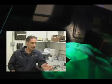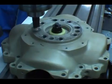My main job is dimensional checking, magnetic particle inspecting the steel parts, and fluorescent penetrating the aluminum parts. Okay, we're going to run a current through this central conductor, which will create magnetism in the part, and we'll be looking for cracks. Now the part's magnetized, we'll take it out, we'll take a look, and we found a small indication, a crack indication coming out of this hole.